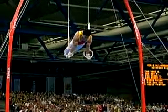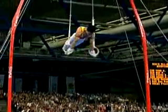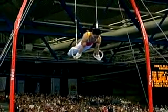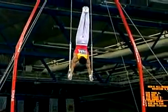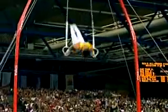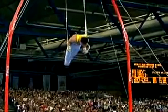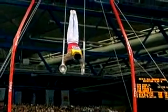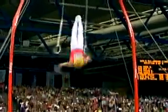Again, that's a Maltese push to planche. Pike Yamawaki. That's called the laid out Gazogi. Does it in a little bit different style than some other gymnasts. Looks like you have to have ball bearings for shoulder joints to do it that way.